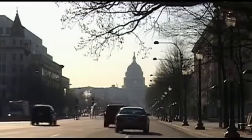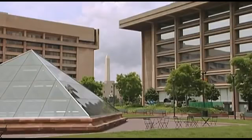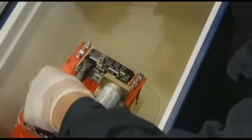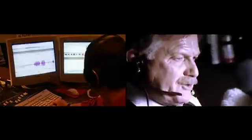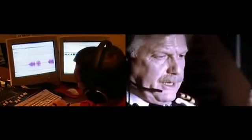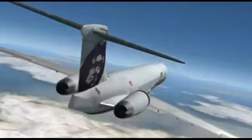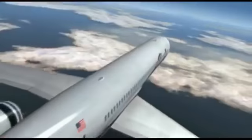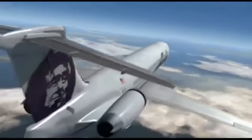Investigators from the National Transportation Safety Board begin their work quickly. The cockpit voice recordings provide some of the earliest clues. We have a jammed stabilizer, and we're maintaining altitude with difficulty. We immediately suspected some problem in the tail of the airplane, which is where the controls are. There was something wrong back there.